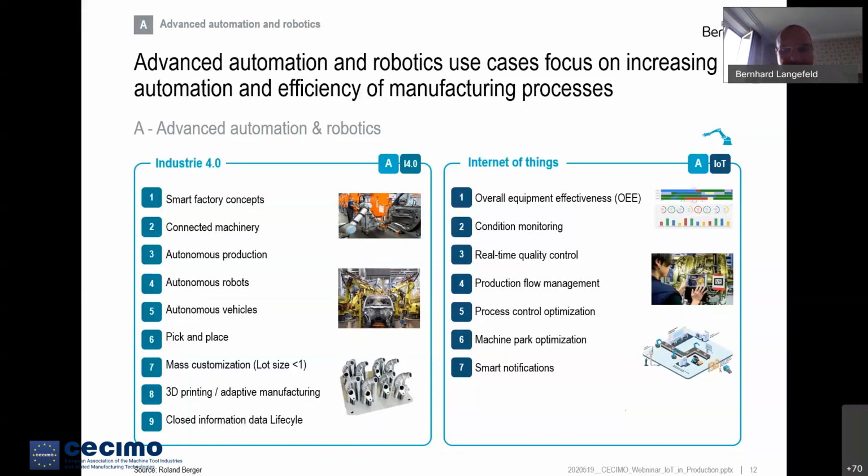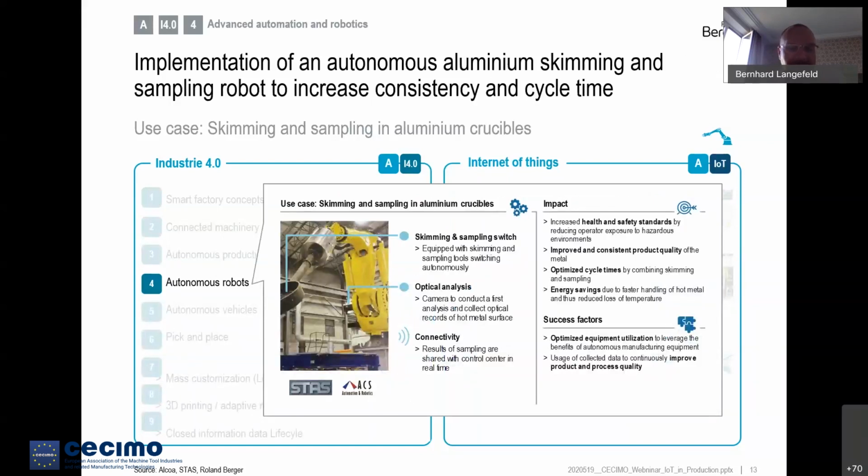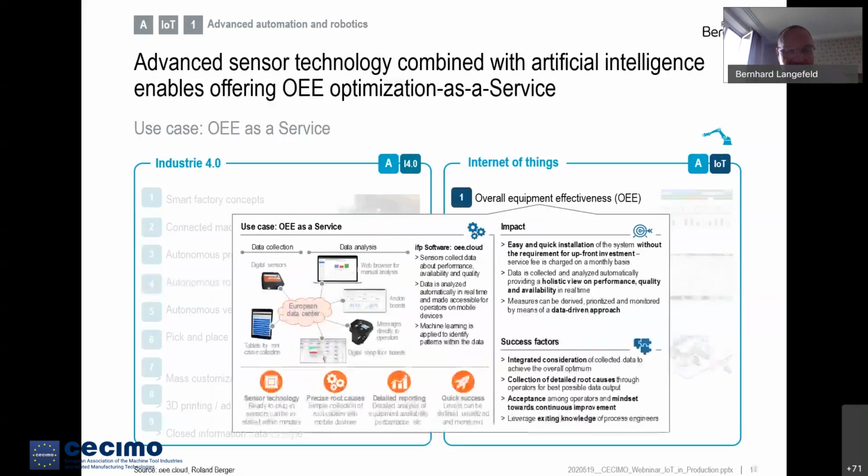We have some more examples. If we flip to the next slide, for each of these categories we have a framework, a case collection, where we have summarized all the cases that we came across. This is a very special one: a skimming and sampling robot in the aluminum industry. A robot in itself is not new, but this robot has an optical system and a camera which can analyze the quality of the aluminum. That is definitely new, and it combines visual inspection, the robot, and artificial intelligence to analyze these things. So many things are coming together. In the end it's just a robot, but it has been upgraded and therefore adds additional value.